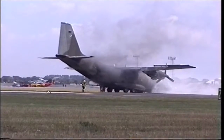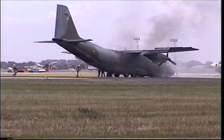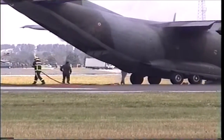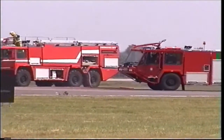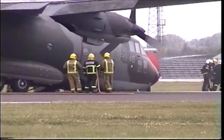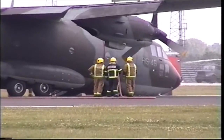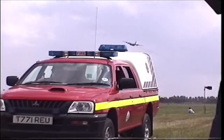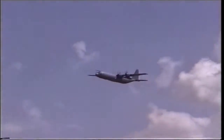There will be lots of hot parts in there, so there continues to be a risk until the thing is thoroughly cooled down. But very quick reaction from the emergency services, as you would expect. These are the kind of things they... They've got 6 engines, but in fact they do have only 4 of the big Allison turboprops. So, really at very short notice, the RAF reacting very quickly.